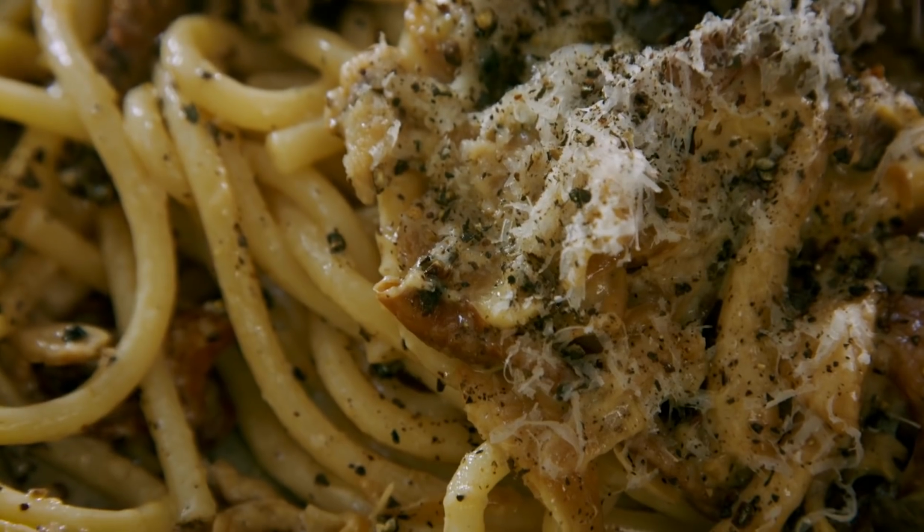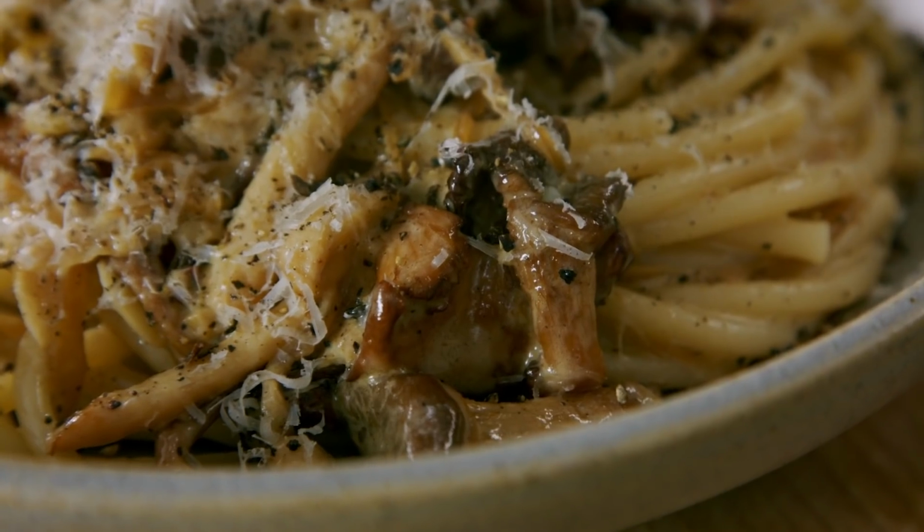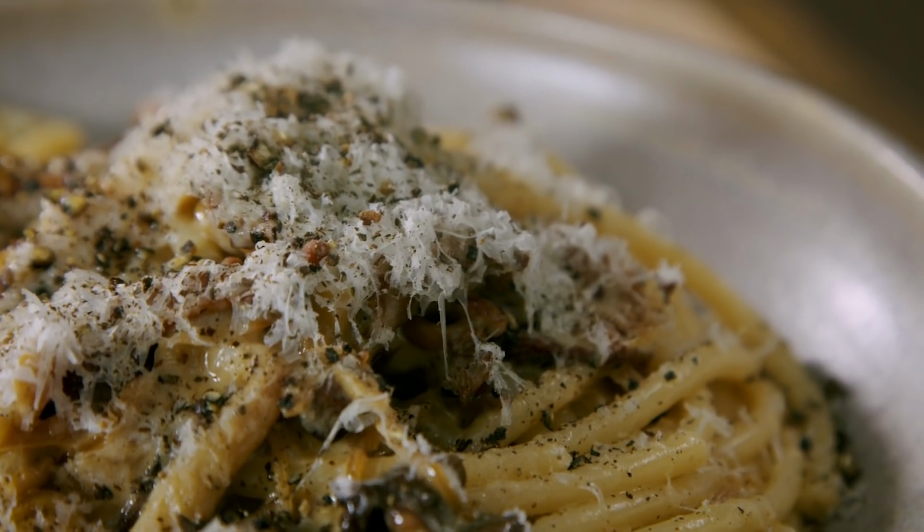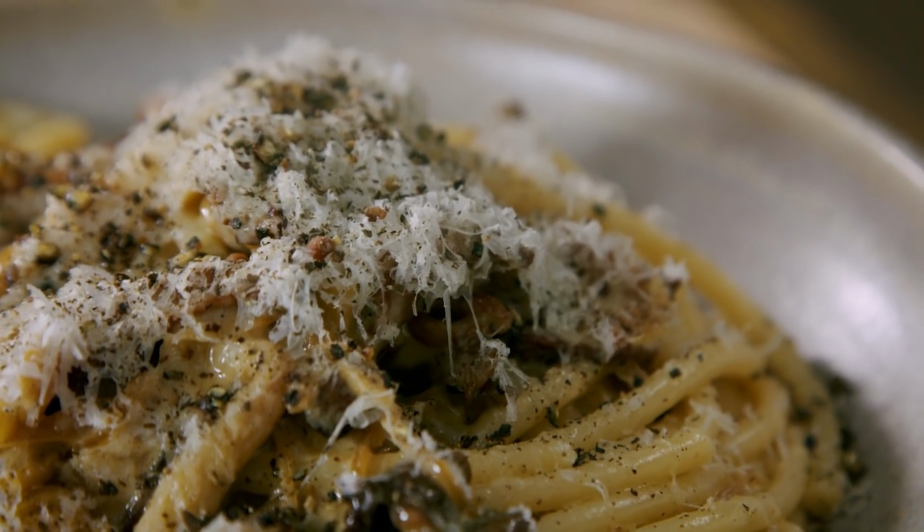Wow. It's so good, and all it needs is that last little crack of black pepper, and that is a dinner that is ready to rock. It's proper indulgence, it's proper comfort food. It's perfect when the weather starts to become a little bit cooler and you need something that's just that little hug in a bowl, and that does exactly what it says on the tin.